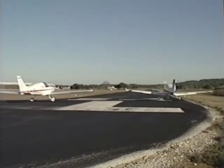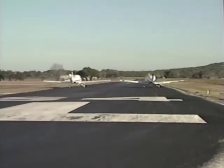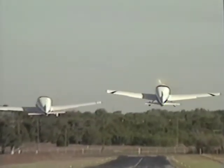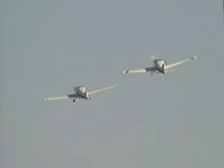Strong takeoff performance, fast and efficient cruise, safe approach and landing speeds. This is what flying either a standard Pulsar or a Pulsar XP is all about. And don't forget the most important feature of all. Flying either Pulsar is just plain fun.